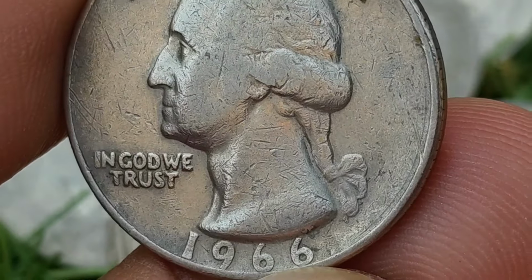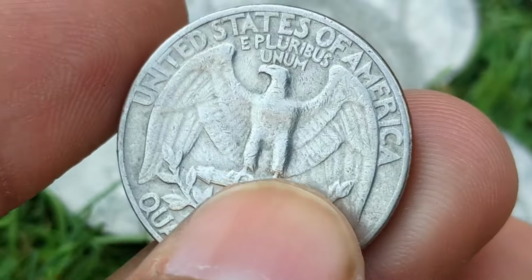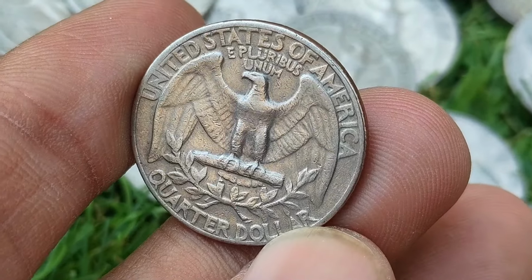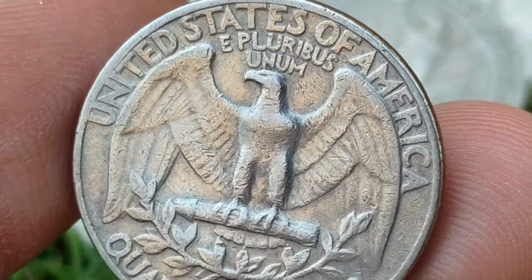Auction records and real-life examples. Let's look at real auction results that prove the massive value of rare 1966 era quarters. 1966 silver quarter, sold for $12,600. Graded AU58 by NGC. Confirmed struck on a 90% silver planchet. Sold at Heritage Auctions in 2022.